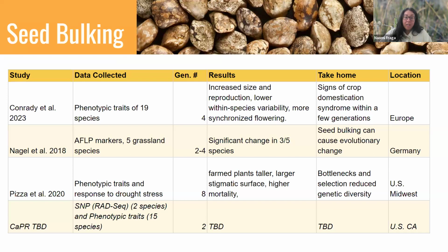There is a study that California Botanic Garden, in partnership with the Center for Plant Conservation and many gardens as a part of the California Plant Rescue, are participating in. And we're looking at the seed bulking process. We're looking at it with respect to rare plants, but I think it would have application to other wild species regardless. We're gathering genetic data, we're going to be looking at SNPs, for 2 species. And for 15 species, we're looking at phenotypic traits. And we're going to be looking at it across 2 generations. So we don't have our data yet. We actually just implemented our first year of seed bulking and growing. So you can stay tuned for what our takeaway messages are for that study.